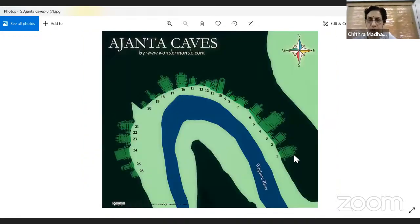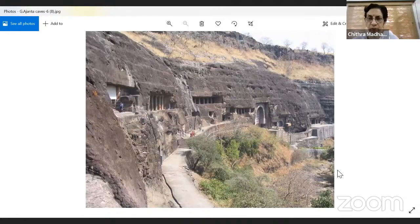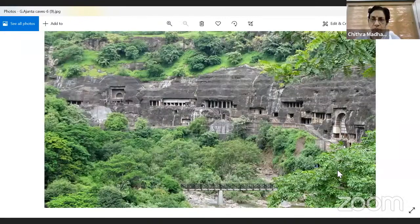And slowly, so this is how the river Vagora is, that has cut down into the rock for millions and millions of years. And all these green things that are protruding into the black area are the caves of Ajanta, approximately 28 or 30 in number. These are the caves. Now, these have been cut before the time of machinery, tools, etc., deep into the rock for the Buddhists over here to pray and for the Buddhists over here to live in.